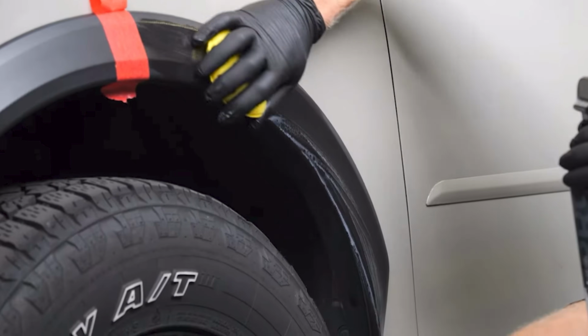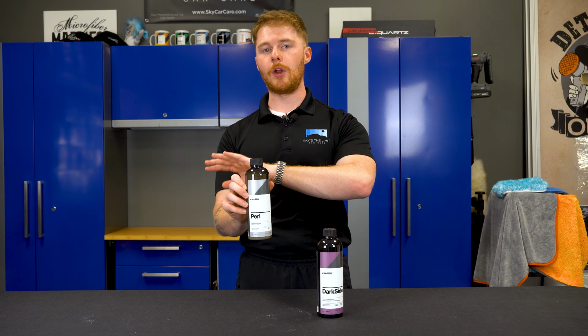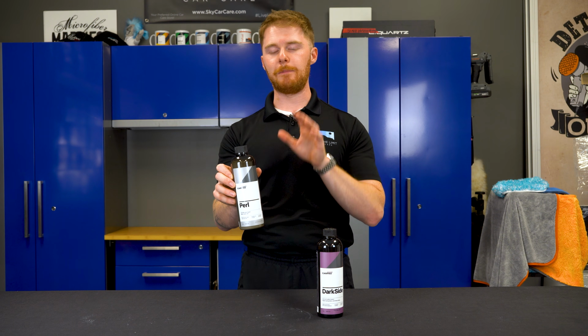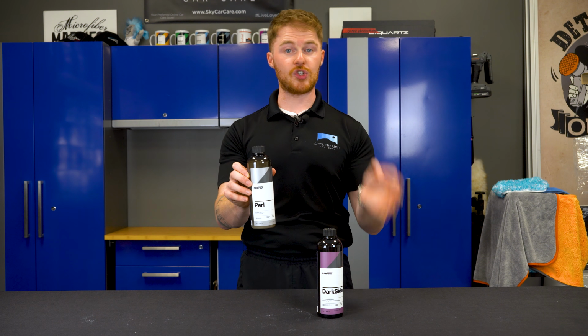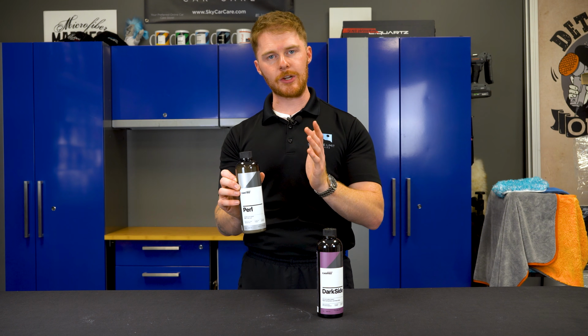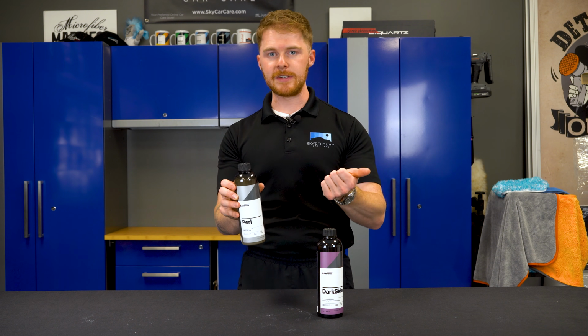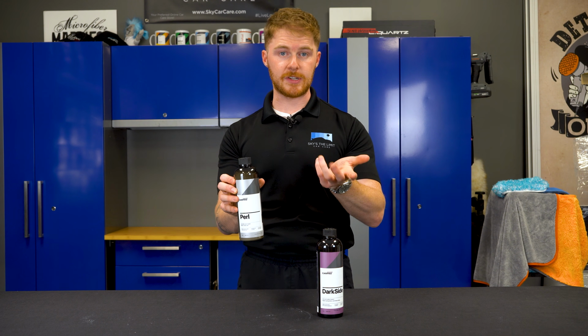PERL is actually an acronym. It stands for plastics, engine, rubber, and leather, meaning that this product can go on all of those different surfaces. It can be diluted down anywhere from straight or all the way down to 1 to 5, depending on the look or finish, the dressing, if you will, that you want on each of those surfaces, whether it be on the interior, your engine bay, or the tires itself.